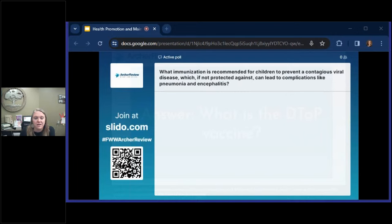All right, what immunization is recommended for children to prevent a contagious viral disease, which, if not protected against, can lead to complications like pneumonia and encephalitis? What disease can lead to complications like pneumonia and encephalitis? There's an immunization for it that we recommend for children. What might that vaccination be? You guys are doing awesome. Many of you are already putting in some correct answers here.